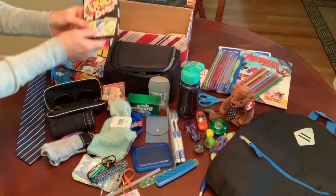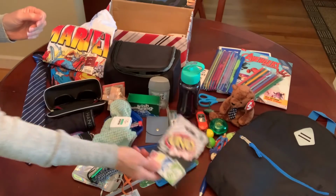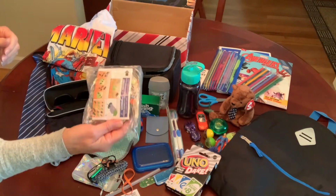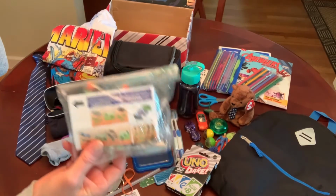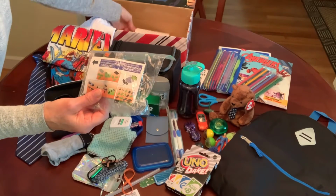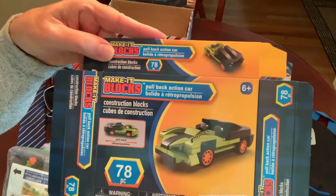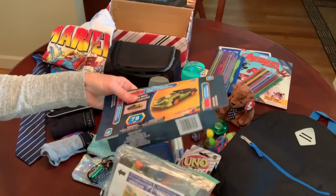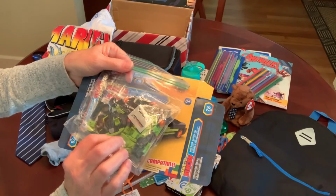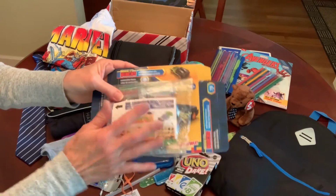And I was able to include a game of Uno Dare that came from Walgreens on clearance for 85 cents. I slipped in there one of the recent finds from Dollar Tree. These are the Make It Blocks pullback cars. I put the box on the bottom of the shoebox, and this is the car that it makes. And I left it there so he could see that's a brand new item. And I just slipped the rest of the bags into a Ziploc bag and packed it that way because it obviously packed better.